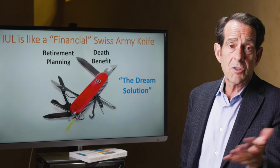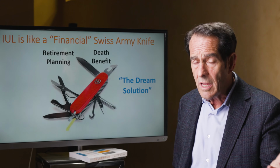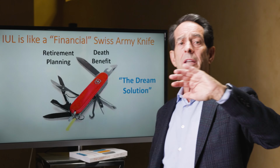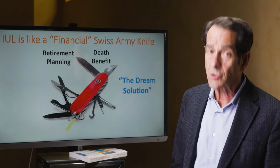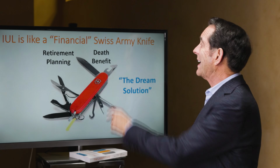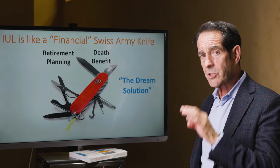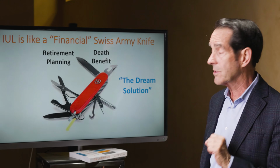Every million can generate 80, 90, $100,000 a year of tax-free income from age 65 if you live to be 120 without depleting principal, based on actual historical rates of return in this instrument called IUL. If it's structured correctly and funded properly and you rebalance, it's deemed what I call a laser fund.